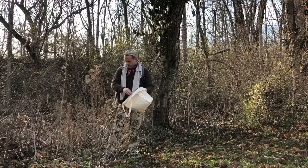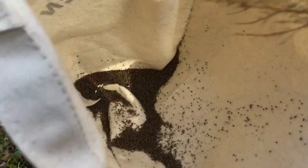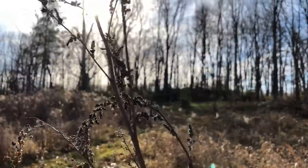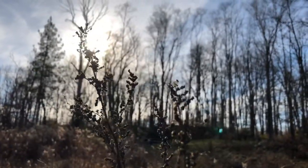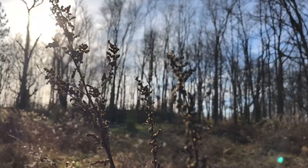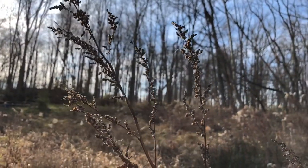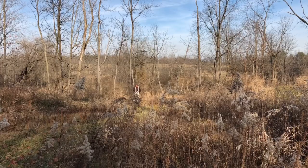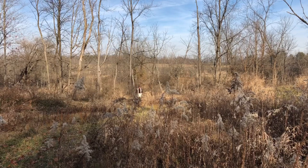Just one lamb's quarter plant can produce up to 100,000 seeds. Caches of lamb's quarter seeds that are thousands of years old have been found in caves throughout North America. Lamb's quarter is related to quinoa, and the seeds can be prepared and eaten in a similar way.